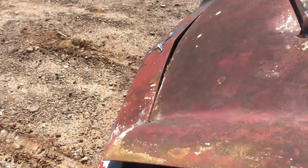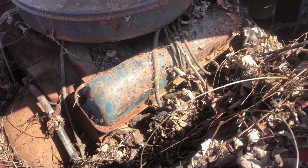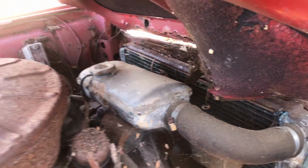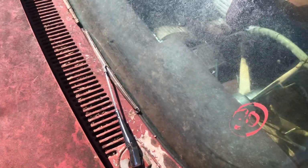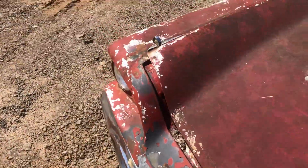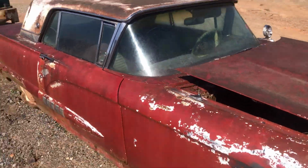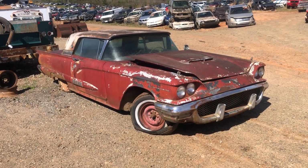Let's check the other side. There you guys have it. I'm pretty sure it's the 58 T-Bird. I'll double check, but I'm pretty sure it is. Because I think they made this body style like 58, 59, and 60 maybe. There you guys have it. The coolest car that's coming to the yard so far.